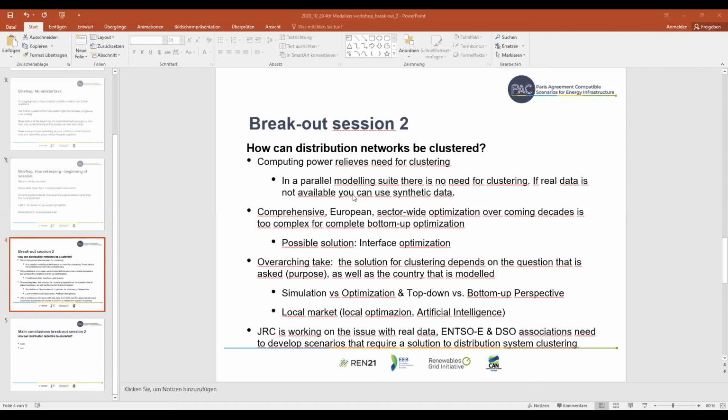But it's a very different purpose, I would say, or a different question that's asked to the model, this type of perspective, than for the TYNDP application, for example. So I think the main takeaway is, if talking about clustering, do spend a lot of time on asking what is the question that you want to find out with the model, because that kind of lays the route to your answer already.